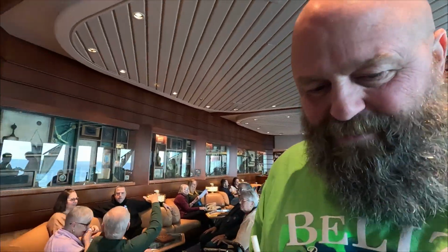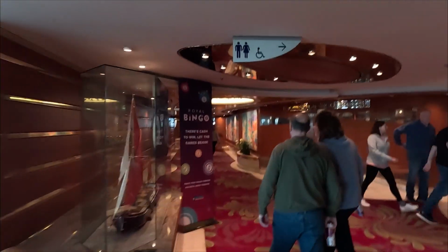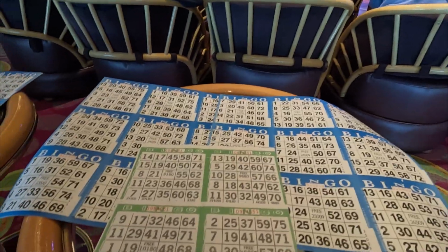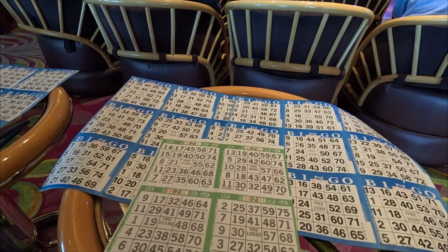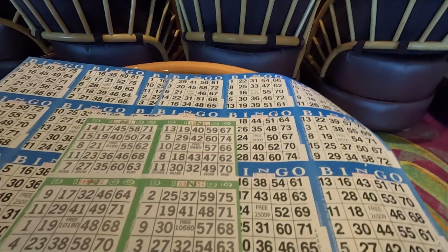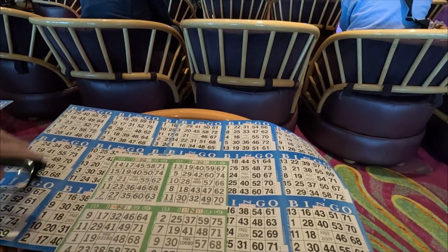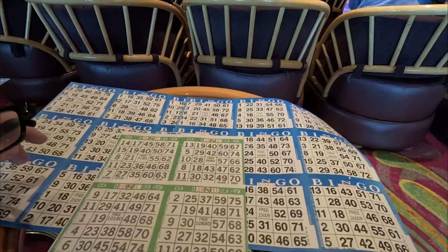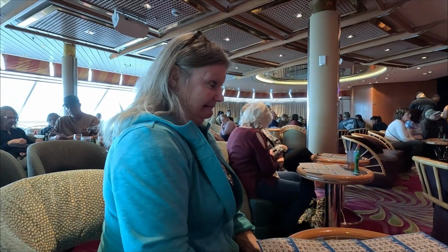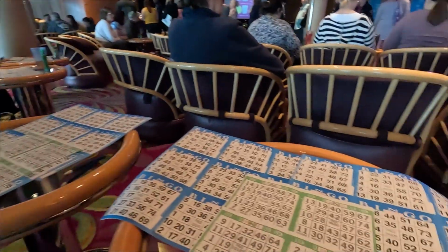So we are going to do something we've never done before. Bingo! We're going to play some bingo. We're trying something different, so we'll see how it goes. Okay, we are set up, ready to go. The higher you go up in your loyalty program, the more you get. This green card means we're Emeralds, so we got 6 extra cards. If you want to play bingo, it's $49 for 6 and $59 for 9. First time. You ready? Yes. See if we can keep up.